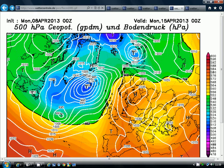Now, if this is right, we're not looking at the unsettled windy conditions that the GFS wants. We're actually looking at quite a settled weekend, and quite warm as well, with temperatures up to 15 or 16 degrees. Lots of sunshine. It would be a really nice weekend if that's right.